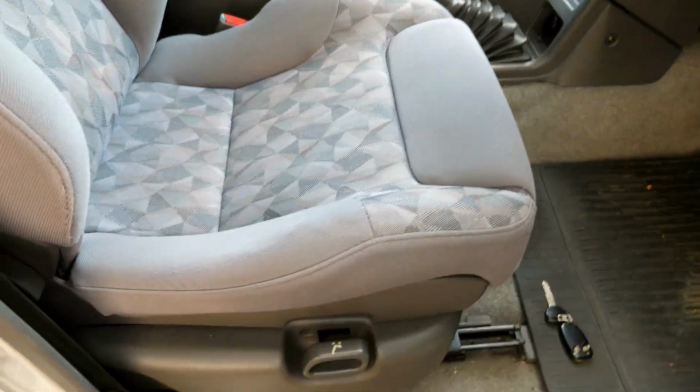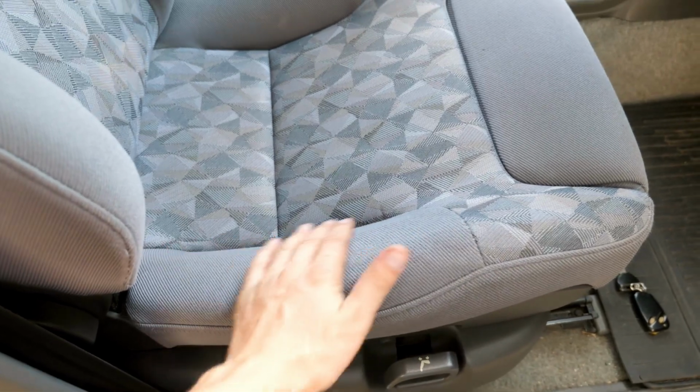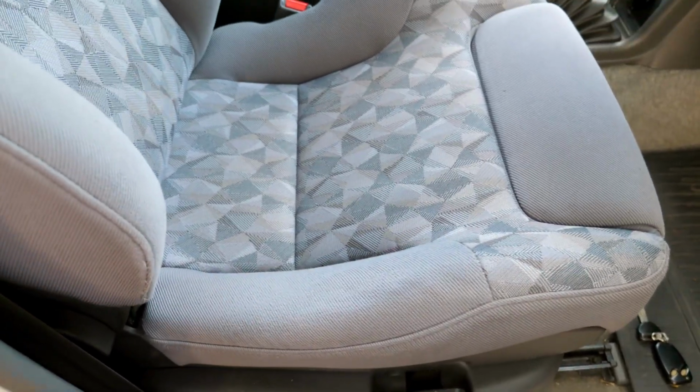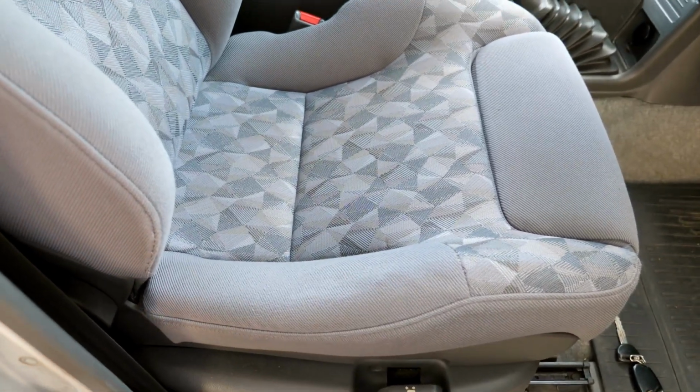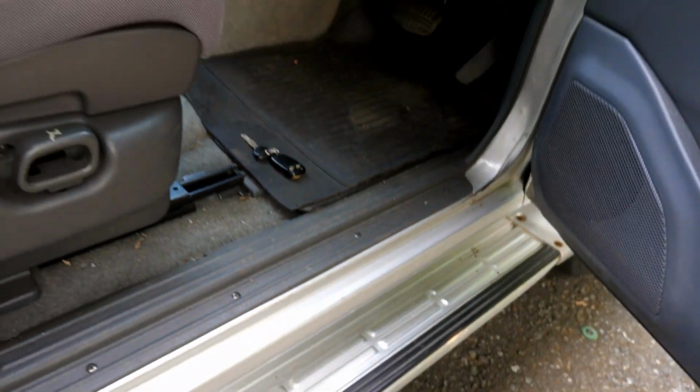And these seats are prone to ripping right here. So just be careful when you're getting in and out not to squish this. Looks like the previous owner was mostly fine. There is a little bit of wear there. Okay, and it's also easy to scuff the paint off of this section here. This one has a little bit of scuffing, but it's not too bad.